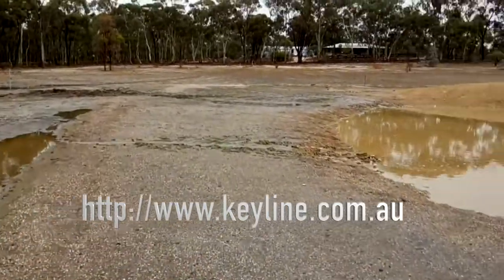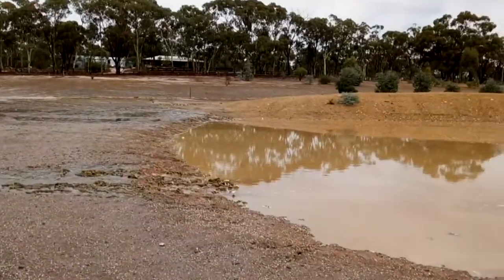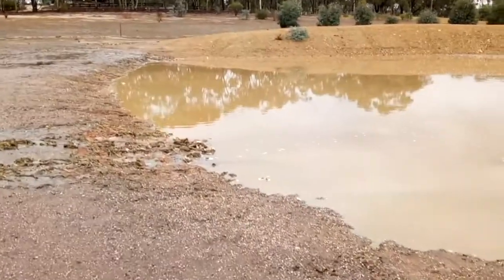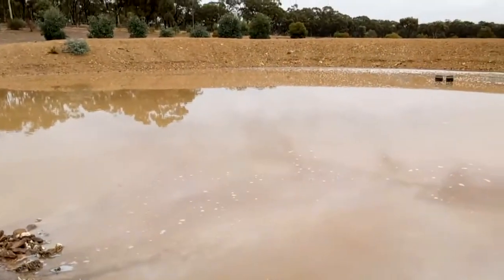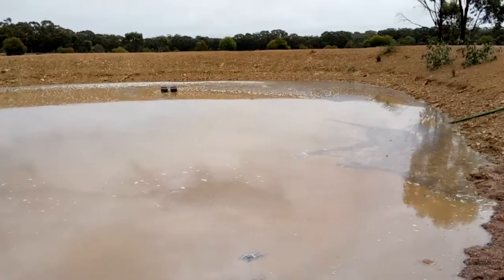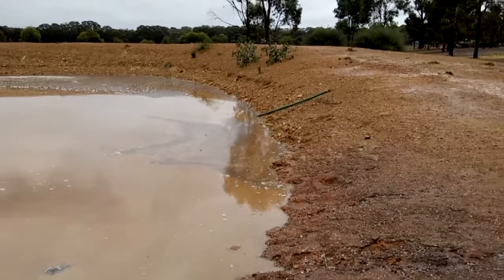It looks like just with this bit of rain that it's put about a foot of water into the dam, plus a bit of other stuff by the look of it.